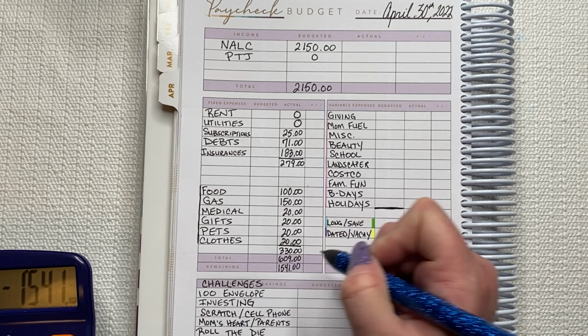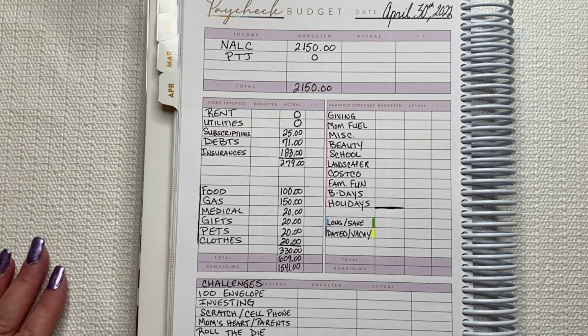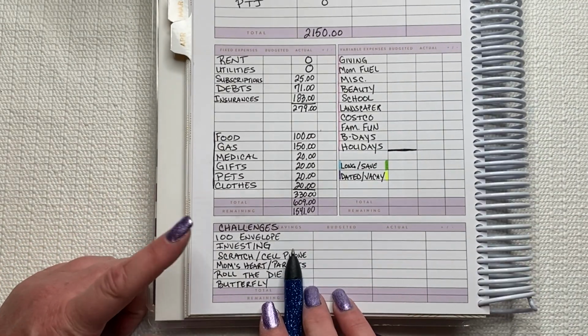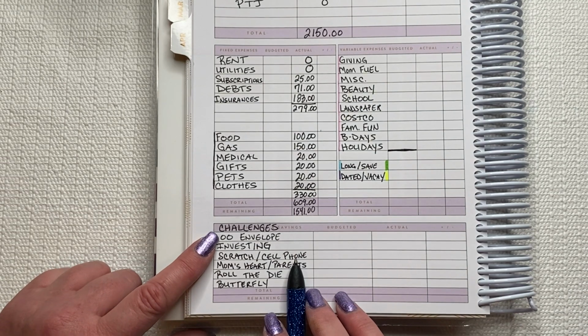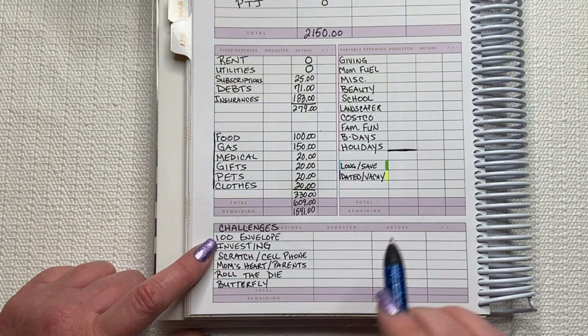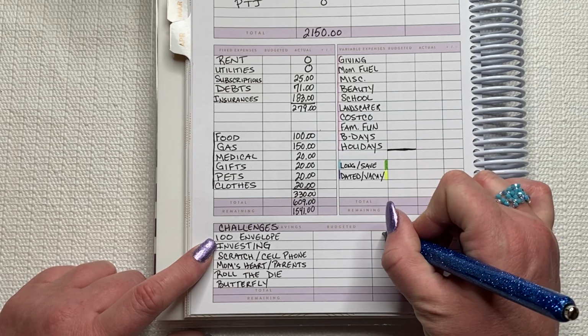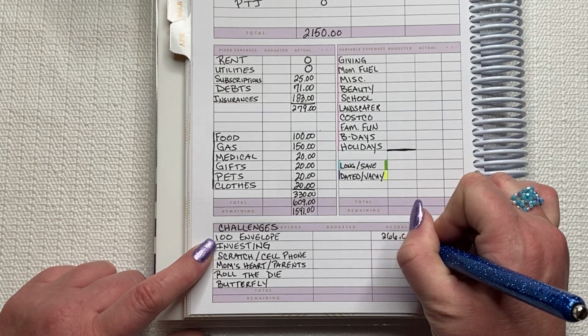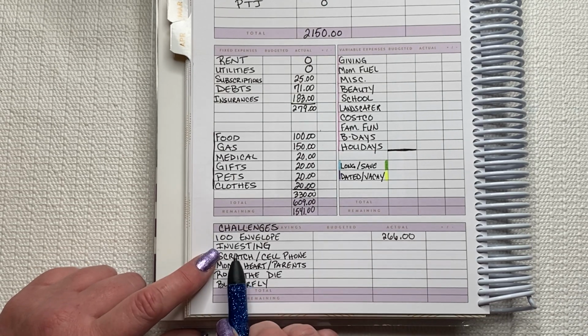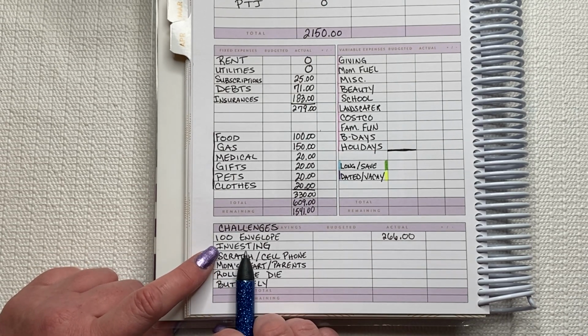$1,541. And then from there we move down to challenges, because challenges I consider as my savings. All right, so we have first the 100 envelope challenge, and I have already figured out which envelopes I'm going to pull for the next challenge stuffing, and that is going to total $266. Like I said, this is my savings. And then investing, which is awesome for this one. I do the $1 a day investing.